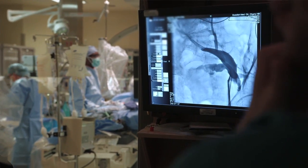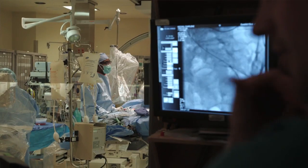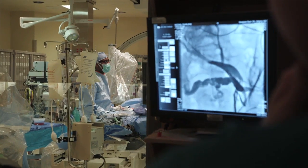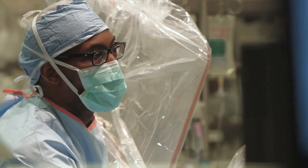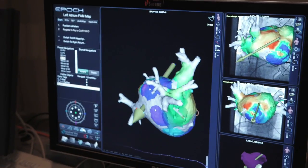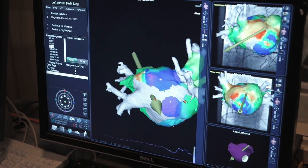Cardiac ablation is not an open heart surgery. There's no cutting of the heart, there's no scalpel. We actually are able to approach the heart using special IV tubing that's placed in a vein or an artery in the thigh, the femoral artery and femoral vein. That enables us to get to the heart without the need for any open heart surgery, which makes the recovery faster, it makes the procedure safer.